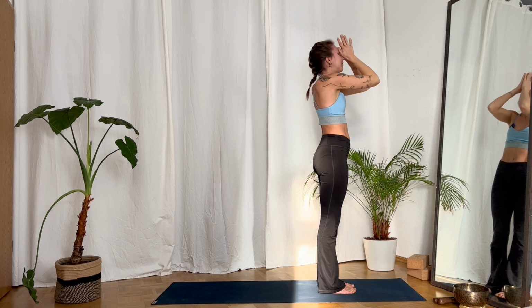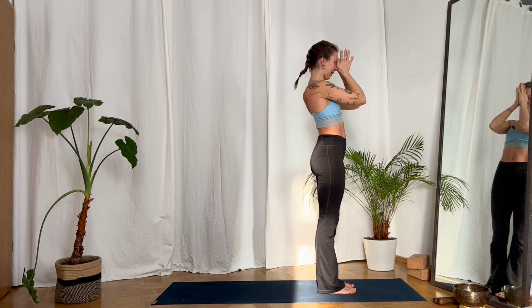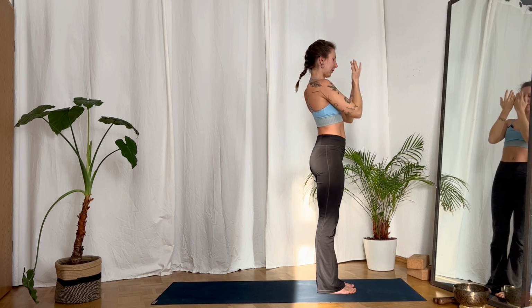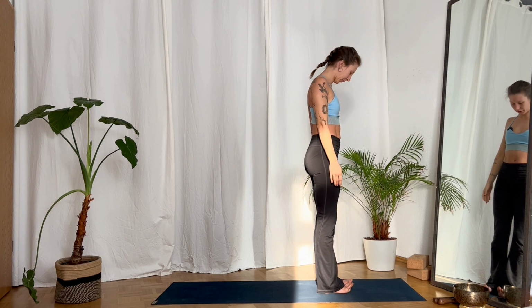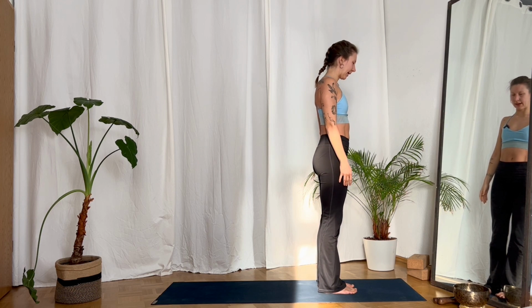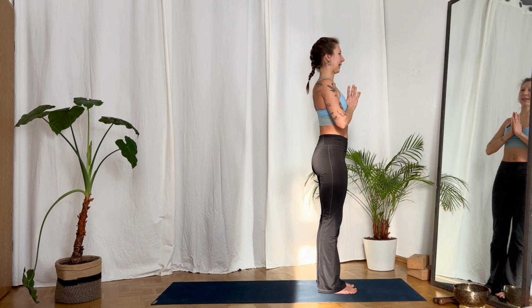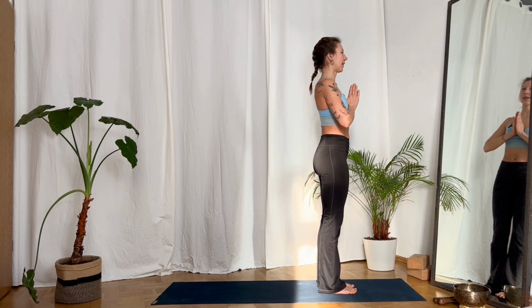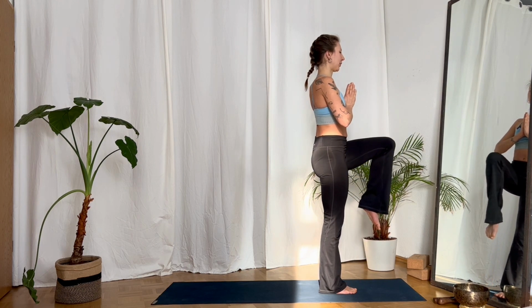And then inhale, come back to center. Maybe stop here. Take a breath with your thumbs in your third eye. And then release your hands to your sides. Make sure your hip distance apart again. Strong stance. And then start to lean into your right leg. Take your hands again into your heart center.